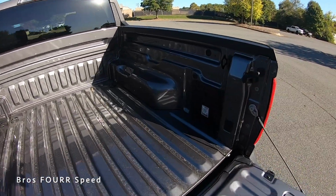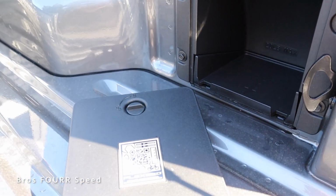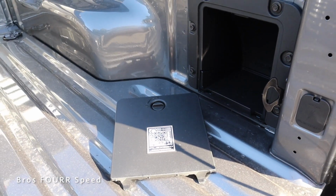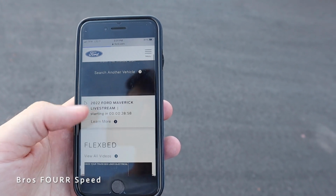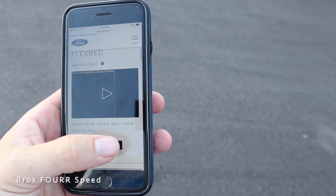And we also have another QR code. It's the same as the one up front. There's a little bit of storage space over on this passenger side as well. And you can use that code. You can go through different things on Ford's website. You can get some ideas on how to build some racks, different accessories for the bed of the Ford Maverick.